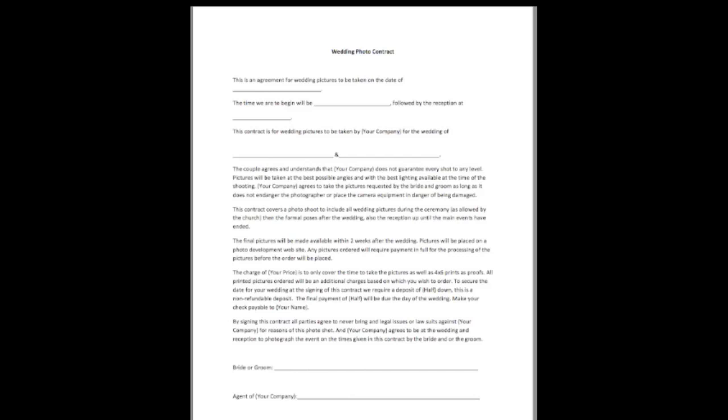Let's get started here. This is an agreement between the parties. Okay, this is an agreement for wedding pictures to be taken on what date. Now, you have to know the date, right? This is very, very important because what happens if they change the date on you but don't come back and change the contract? Guess what happens, folks? You're going to keep the deposit and you're going to walk away from it because it's their fault. So we have to know the date.